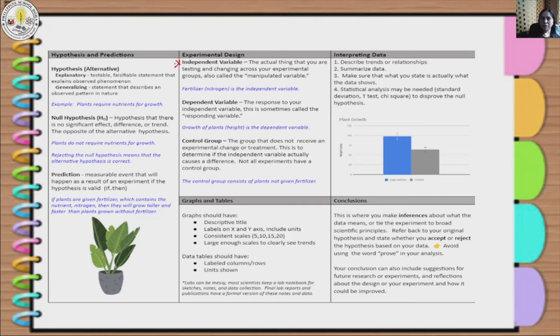You have the independent variable, the actual thing that you are testing and changing across your experiment. In short, as I have said a while ago, it is something manipulated. This is the treatment, which will affect the dependent variable. This is the response. What will happen to the growth of the plant when it is supplied with enough nutrients? So the growth of plants in height is the dependent variable.